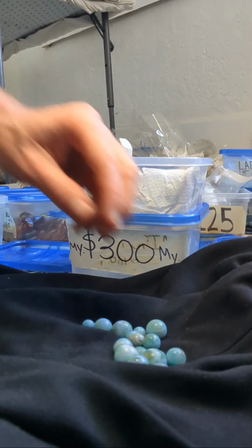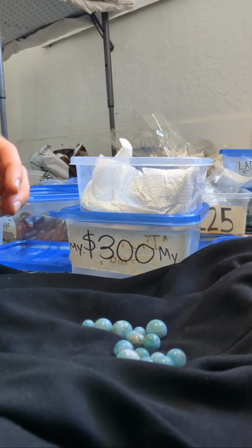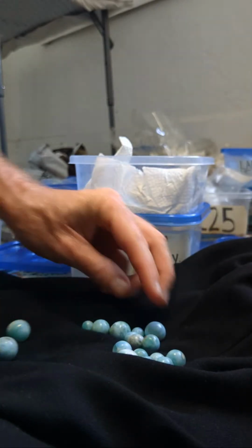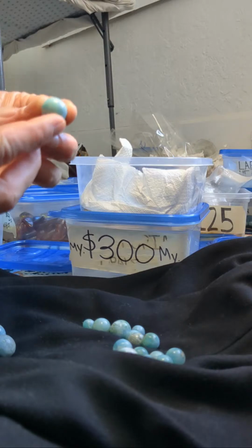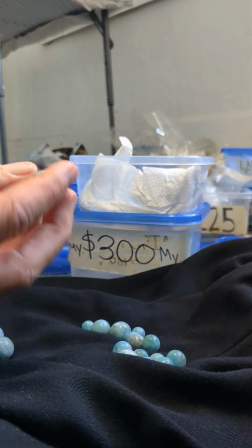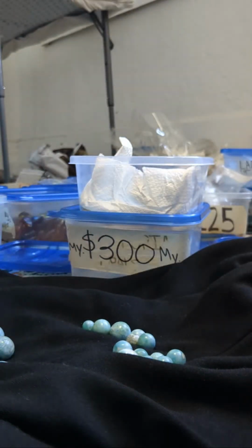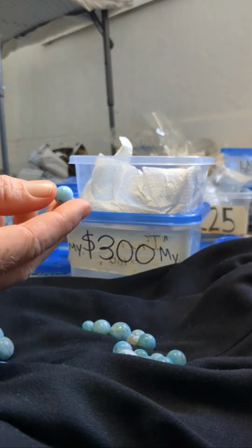All right, so let's see, next big one. This one's got some cool color in it. 18 for this one, and 15 for the last one. Next big sphere coming up, 15 for this one. And then I have a $9 minimum on the small ones. So like this small one, for example, is 9. So all these small ones like this are 9.